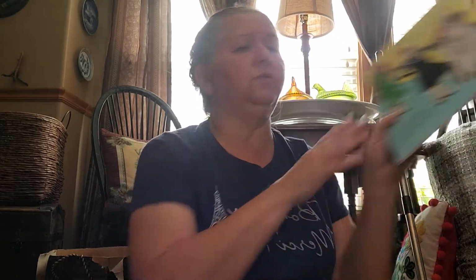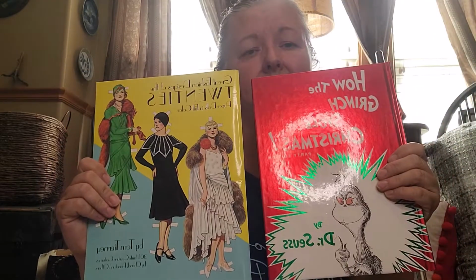So that was that little yard sale that I stopped at just to pick up a few things. I didn't even think I was going to find anything, and it was like $4 for all of that, so not a bad deal.